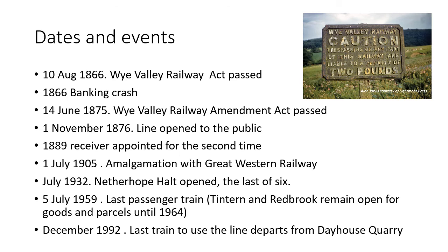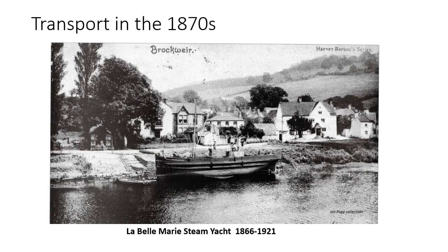So what was the competition with the railway? I'm following now with 2 examples. Here is the first. This is the La Belle Marie, which was a steam yacht, and it was launched in 1866 and in the early years of the 20th century operated from Brockweir here in this postcard.